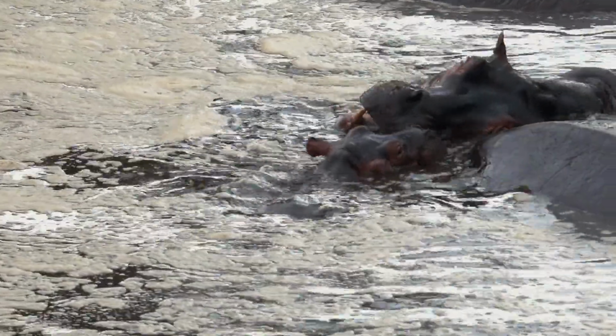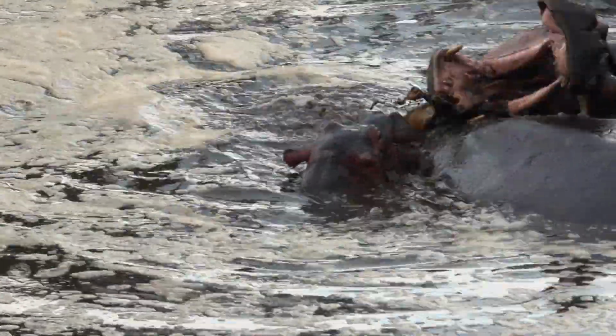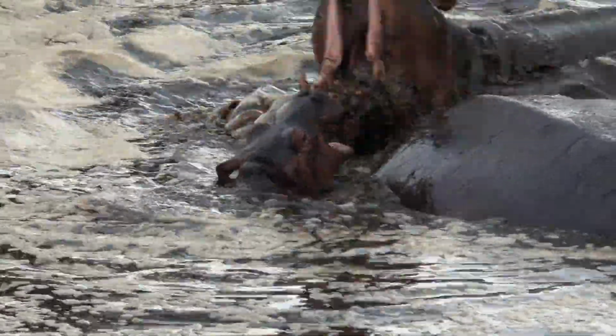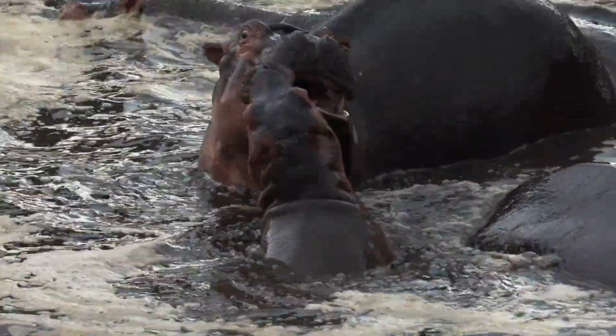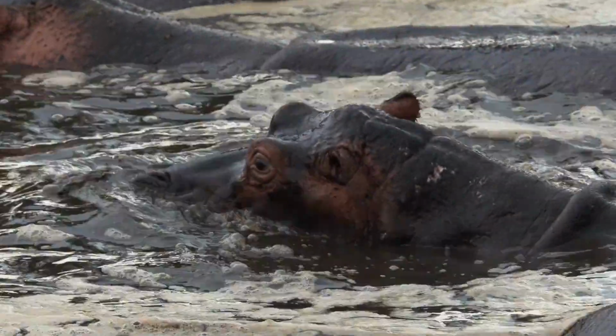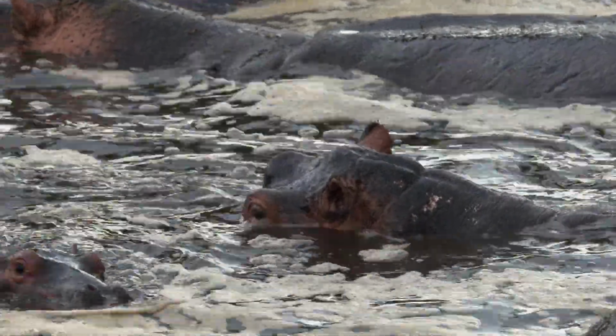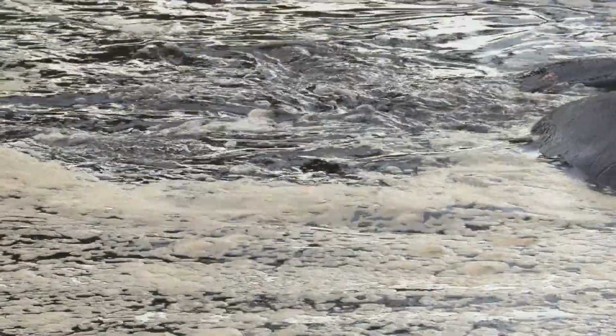A young hippo spars playfully with older siblings. With no tusks to speak of, the young one can't inflict any damage. This is purely high spirits, and a method of determining its status in the pod.